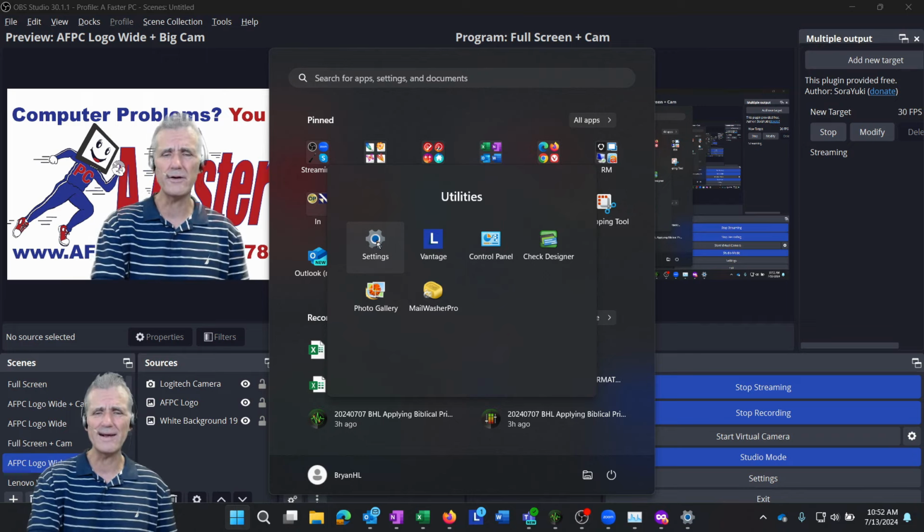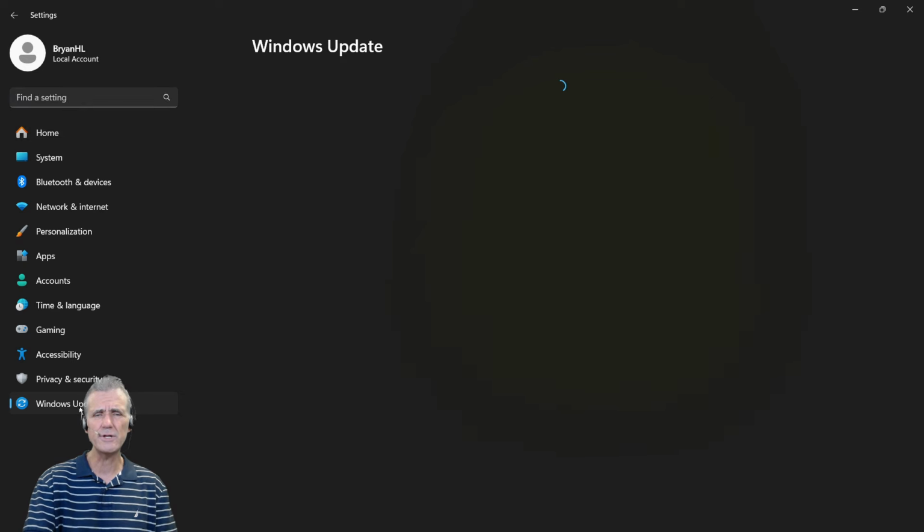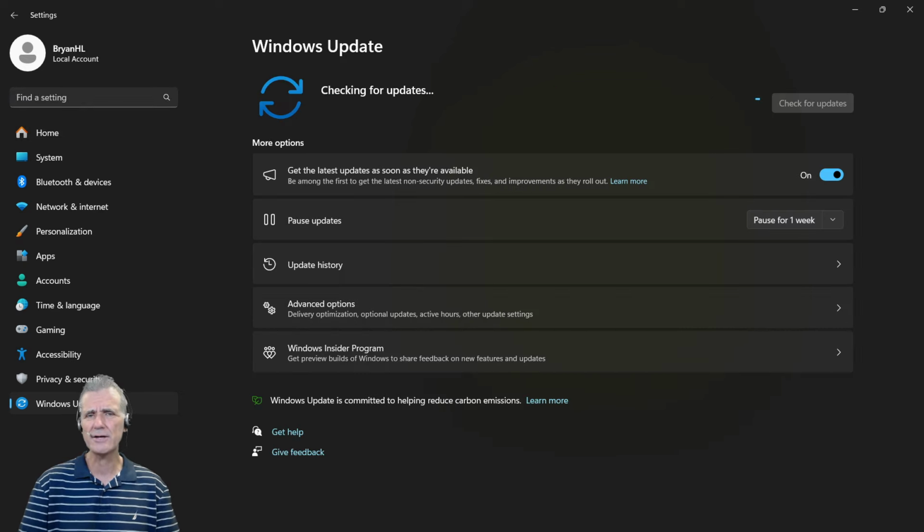So you want to click on Settings, go into Settings, and then click on Windows Update. When you click on Windows Update, this will actually search for Windows updates. If the update hasn't been installed on your computer yet, you will see the updates available here, and you can install those. By the way, your computer may have Windows updates automatically being installed, and may have even rebooted automatically this week to install those updates.